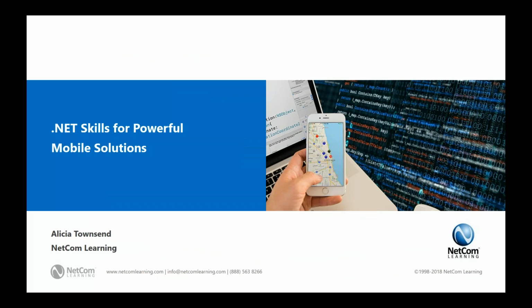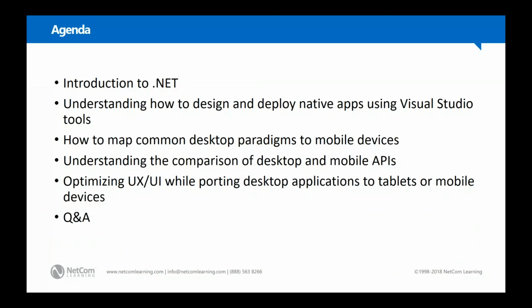Good afternoon. So here today, obviously, we're doing .NET Skills for powerful mobile solutions. Start off with a basic overview of .NET. Everybody's coming from different levels, and there's a reason why we always want to understand the .NET Framework itself. .NET is the base, obviously, that we are using to develop these applications. And they've taken basically that same philosophy that went into the building of the .NET Framework and are applying it now to the mobile applications, which is why this is kind of exciting. So we'll start off there.